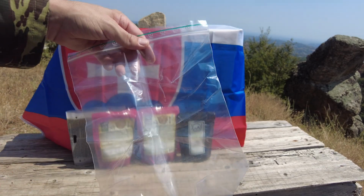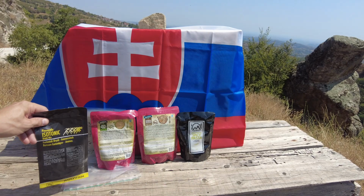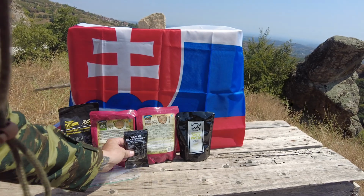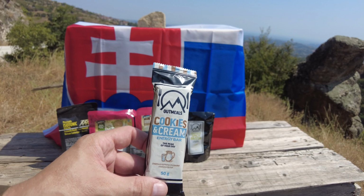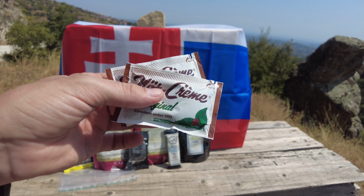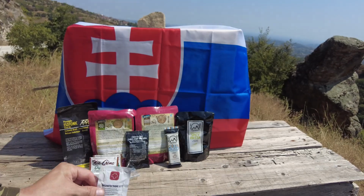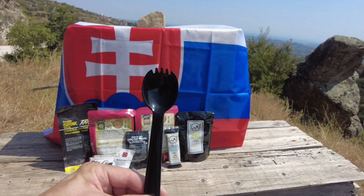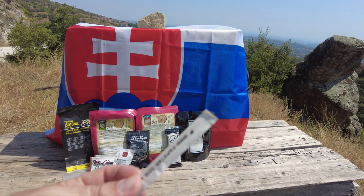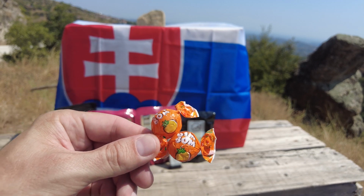You get a Ziploc bag for your rubbish. You get a pineapple isotonic drink mix. A 50-gram pack of chocolate chip biscuits. A 50-gram cookies and cream energy bar. You get 2 18-gram packs of this hazelnut chocolate spread, a single disinfection wipe, a large plastic spork, a single coffee stick, a toothpick, and 2 orange flavour Bim Bom candies.